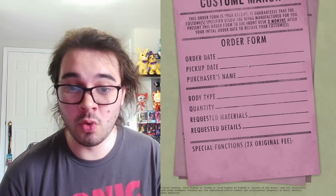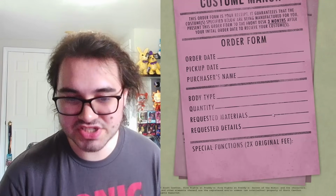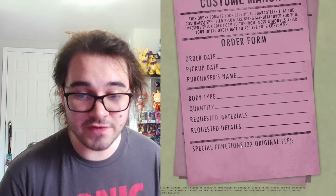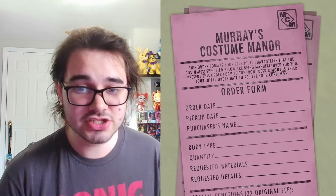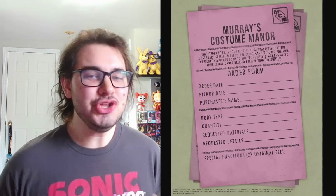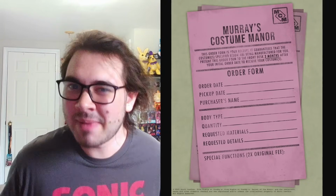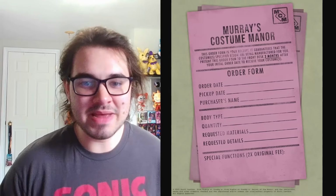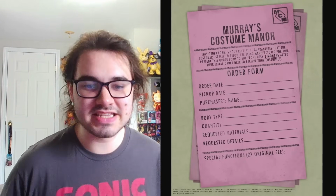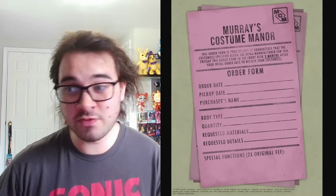We're able to fill out the order date, the pickup date, the purchaser's name, body type, quantity, requested materials, requested details, special functions, 2x original fee. So honestly, a lot of these teaser images are kind of like this. Just in-universe papers or posters that don't really give us much to tease about. Obviously, with the Costume Manor making a lot of costumes, it makes a lot of sense that people are able to come in and rent or buy out various costumes for whatever reason.